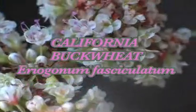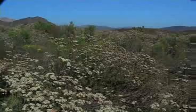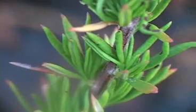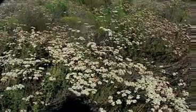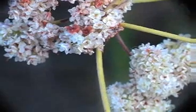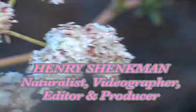California buckwheat, Eriogonum fasciculatum, is a common shrub in Southern California canyons and chaparral. This is one of the first plants learned by many budding naturalists. The scientific name means woolly jointed with leaves in bunches. The 12 to 39-inch plant blooms for 6 months beginning in May, ending in October. The flowers are white or pink, very small, with stamens that have pink, white, or gray anthers.